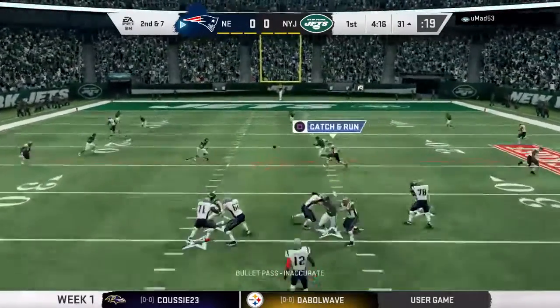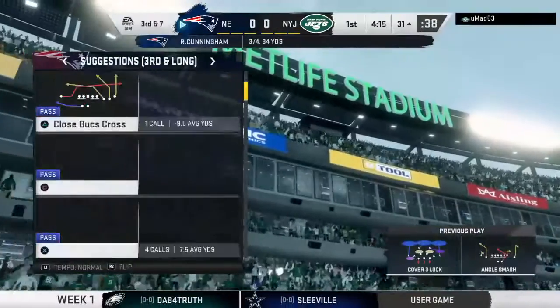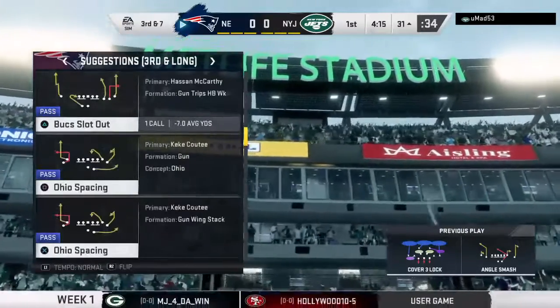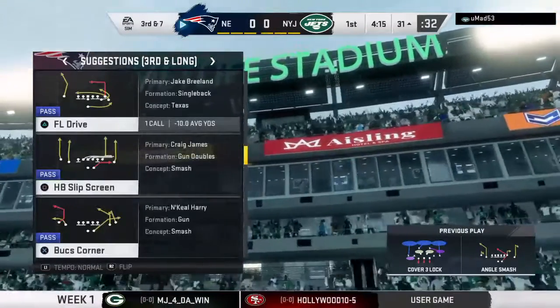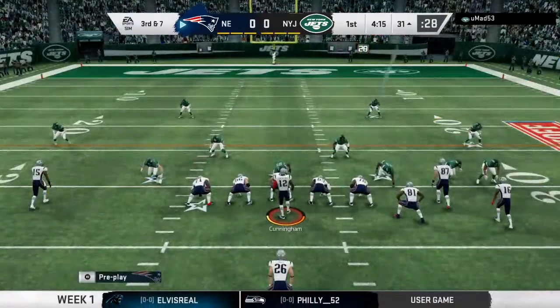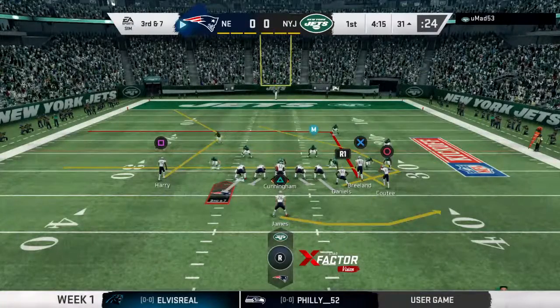On 2nd down, here's Cunningham, and he whips that one incomplete there. I don't see more of them trying to get him the football out of the backfield. They love what he can do in open space, and they believe that he creates mismatches they can exploit. Here comes the 7th play of this opening drive. They've moved it well, but here's 3rd down.